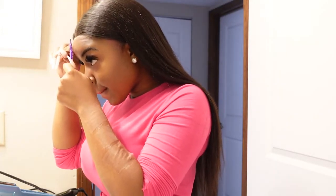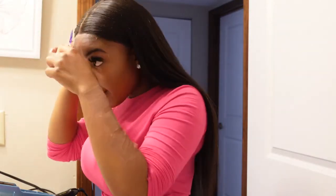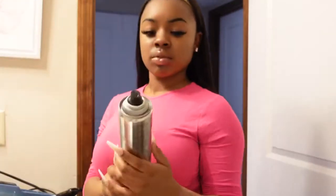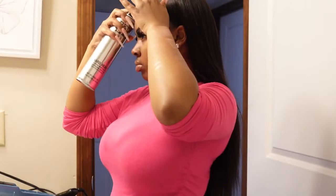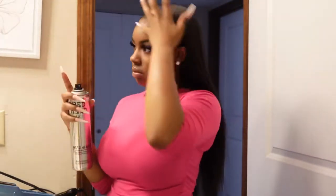But like I said, this is my first time trying it. I was just trying to try something different and see where my skill set was at for the first time. But yeah, that's pretty much all that's going to be going on. This is a glueless install also, so I'm just going to be using my bedhead spray and my blow dryer to attach this wig. But yeah, I don't want to talk throughout the rest of this video.